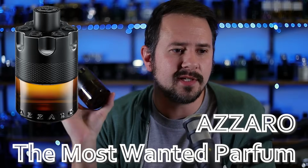And I had similar feelings with this one as with the original The Most Wanted. When I first sprayed this on, I thought to myself, it's a bit redundant. You know, if you already own The Most Wanted, you don't really need The Most Wanted Parfum because it smells really similar. At least when you first smell The Most Wanted Parfum, that might be what you think. Because that's what I picked up on right away, the similarity between this one and this one. It seemed like, yeah, there's a little bit of a change, but is it enough to warrant purchasing both? I'm not sure.